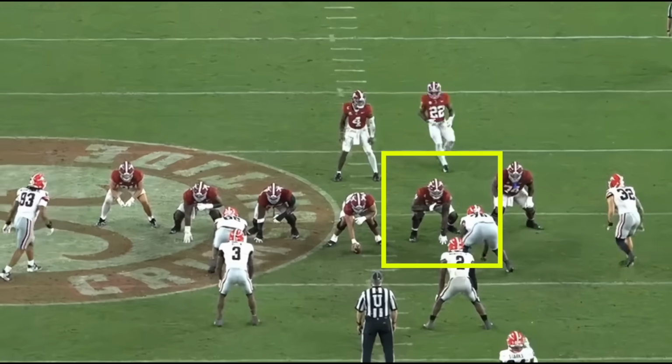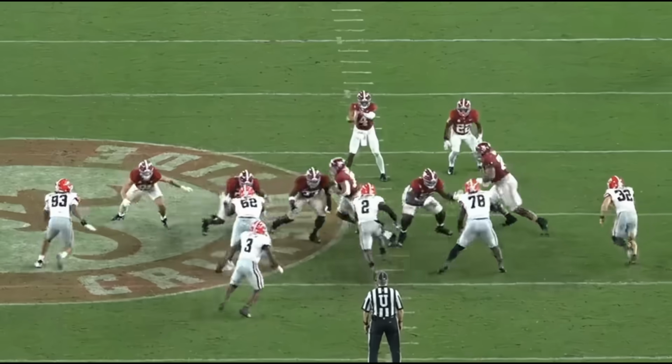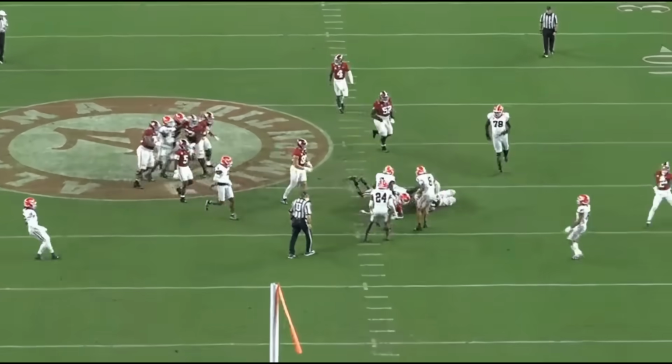We are going to be breaking down Tyler Booker as he gets into the NFL. We will be breaking down his preseason tape, his regular season tape, and we'll be following this guy through the course of his NFL career.